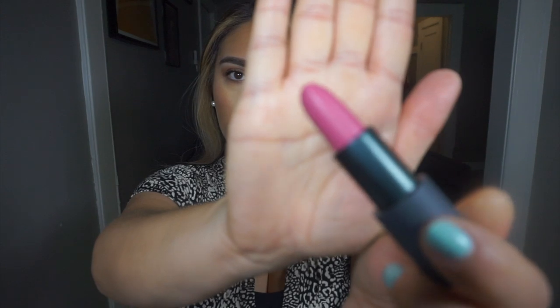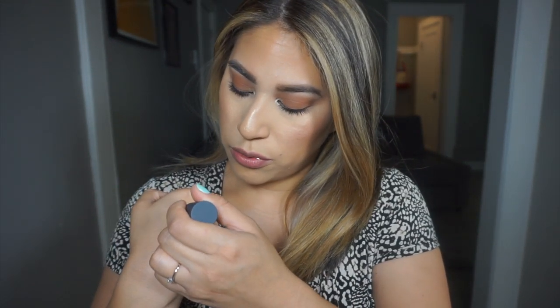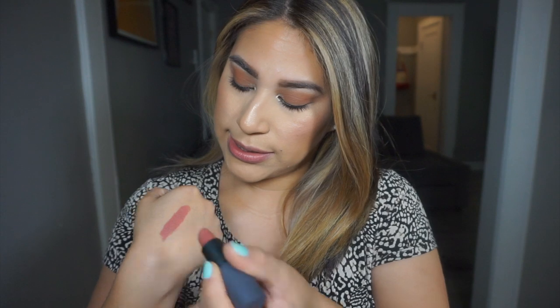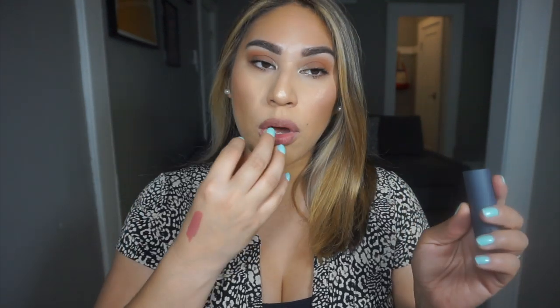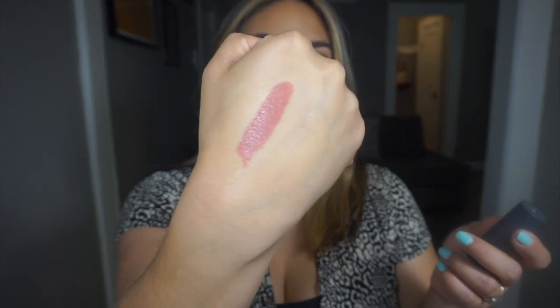Let me get a little bit closer there. Oh, you know what? Let me really quick do a swatch of the nude on the back of my hand, so we can see all of them together. Here we go. And these mattes also, I didn't mention, they apply kind of shiny or creamy, as you can see, and then the shininess really diminishes, and it just leaves a really beautiful matte color that's not drying on the lips. So this one is Anna.